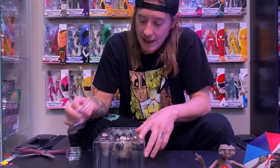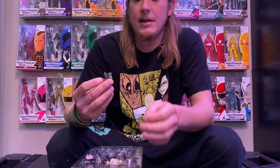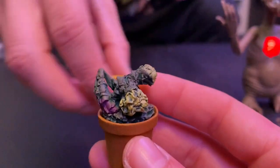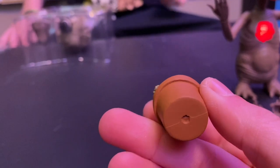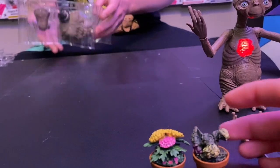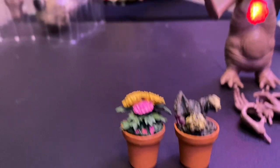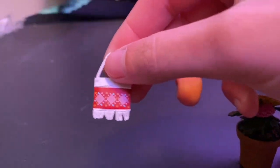Yeah, candy corn. So this one also comes with a potted plant, but it's dead. So there's the dead potted plant. You can see it next to the alive potted plant that E.T. makes alive, right? He makes it alive, right? I don't know. You've never seen the movie? Oh, my God. Okay. Fine. Don't answer me then. Then we've got his purse. Ooh. How cool that he comes with the purse.